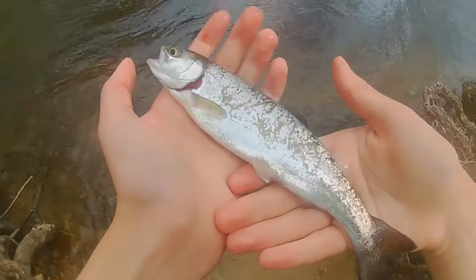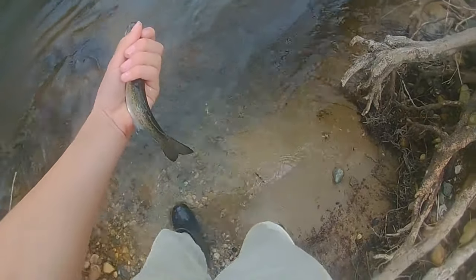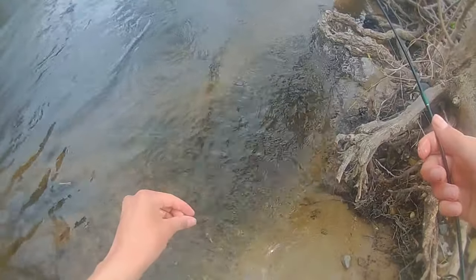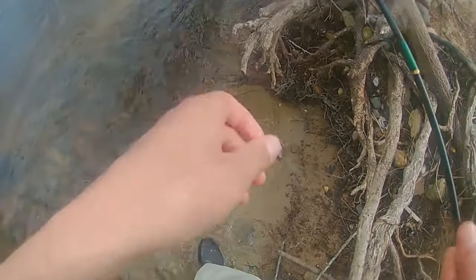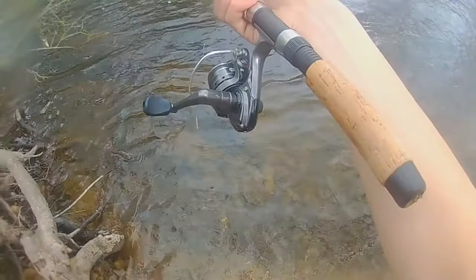Just insane trout fishing with the spinner in these conditions. I'm gonna release him, healthy and energetic. Get that release on him. Oh, man, he is ready to go. It's 5 trout, guys. Best day of trout fishing I've had in my life. There's nothing big, but this is just so much fun with this super light, ultralight setup.